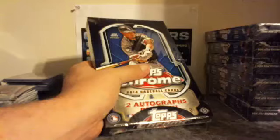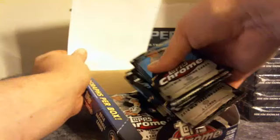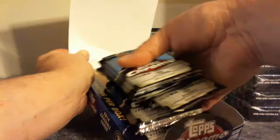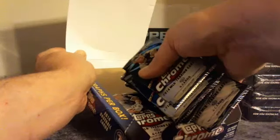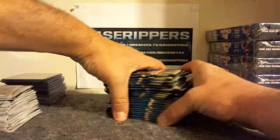Yep, box number six. Anybody want to come to my house and break down all the cardboard boxes and separate all the packs out of them in empty boxes? I've got about 40 of them in my garage piled up right now I need to take care of.